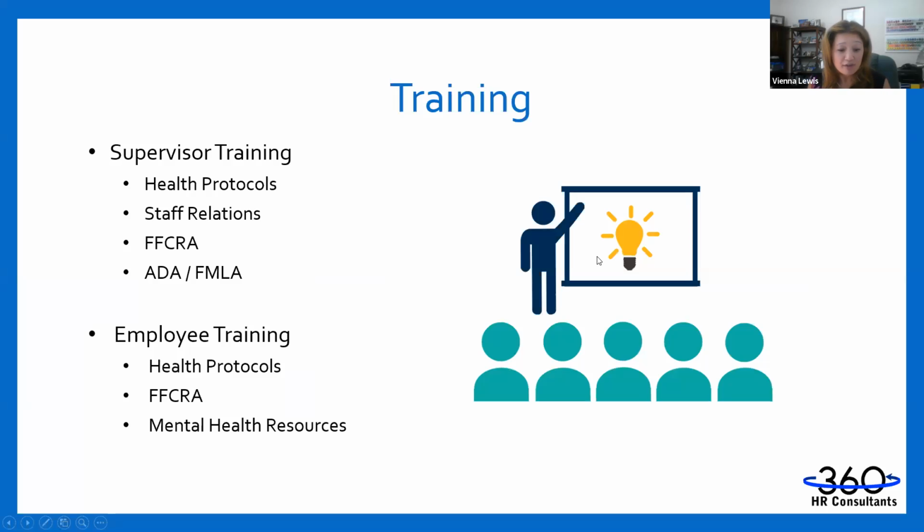Of course, this all leads into training. Training is really important for supervisors, because they're going to be the ones fielding the employees' questions. They're going to be the first touch for employees. Think about the health protocols for your industry. You can see the Texas Health and Human Services website, Opening the State of Texas. Almost all industries are already in there. There are guidelines and recommendations that the state of Texas and Health and Human Services has put out for each industry on how to handle things.